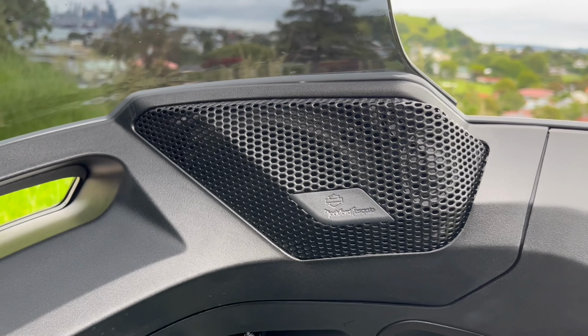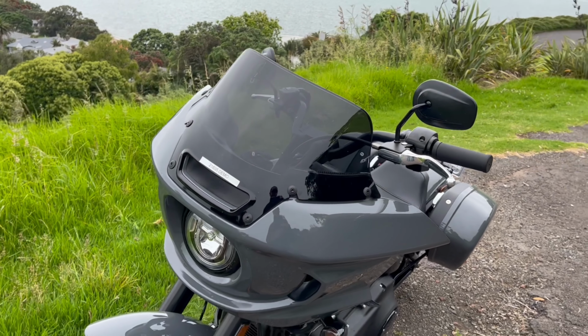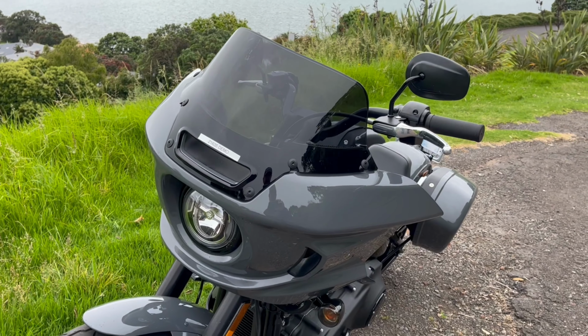The other big difference between this Lowrider ST and a standard Lowrider is obviously the fairing. So these come with this fairing at the front, which just helps cut down on some of that wind on those longer rides. So this demo bike's got the Pisani aftermarket exhaust system on it.